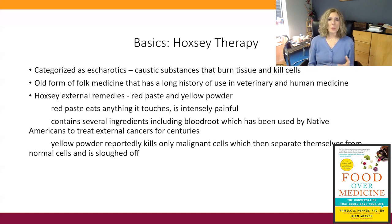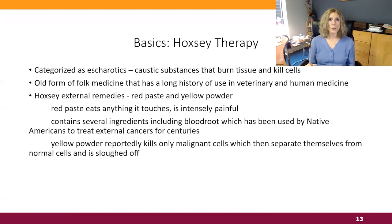The external remedies were red paste and yellow powder. Red paste eats anything it touches. It's intensely painful, but it is more effective than surgery for many types of cancer, and contains several ingredients, including bloodroot, which had been used by the Native Americans to treat external cancers for centuries. The yellow powder reportedly kills only malignant cells, which then separate and slough off. And Hoxsey's chief nurse said it was like separating a pit from a peach, like you could literally just lift it out.